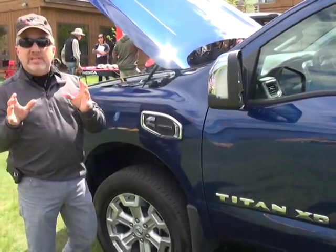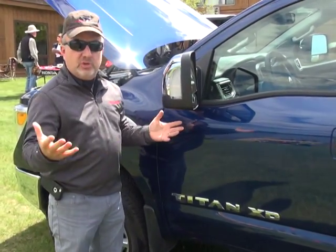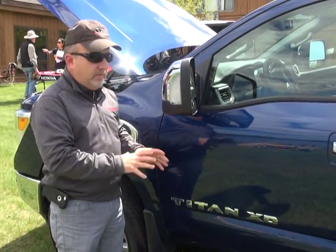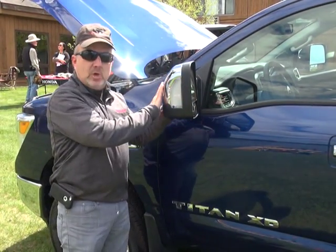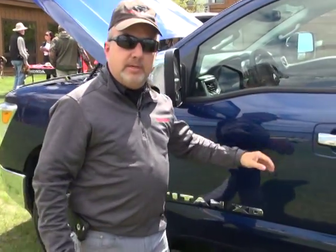Don, there are some nice details we've put into this truck that make it special. One is this puddle lamp. If it's dark outside and you walk up to the truck, it automatically illuminates, giving you some light to see what you're doing around the truck. We've also got the telescoping side mirror, which you definitely want when you're towing. Now let's take a look on the inside.